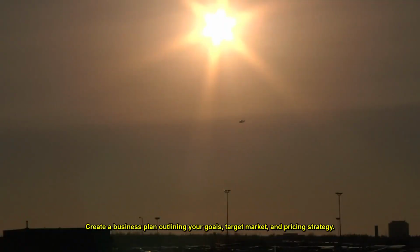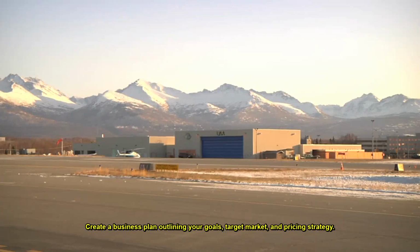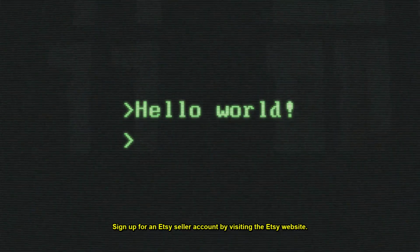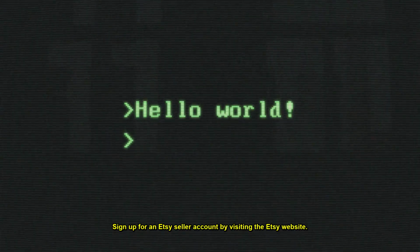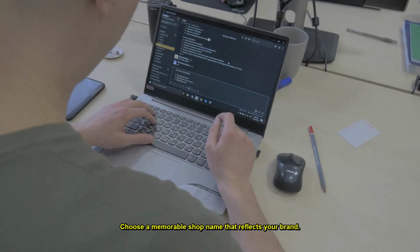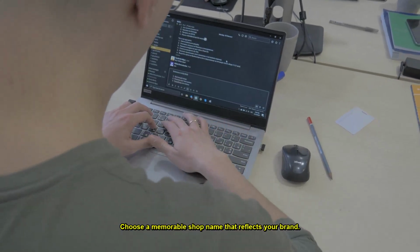Create a business plan outlining your goals, target market, and pricing strategy. Sign up for an Etsy seller account by visiting the Etsy website. Fill out your profile with relevant information about you and your shop. Choose a memorable shop name that reflects your brand.